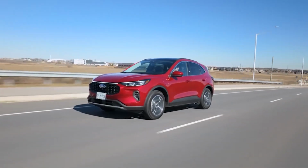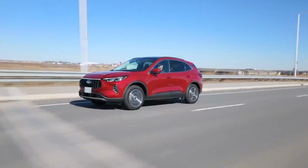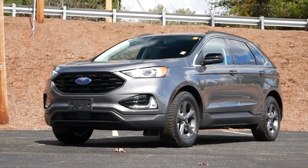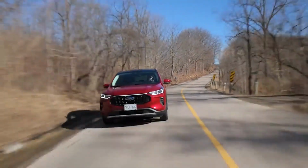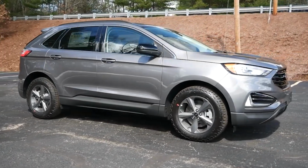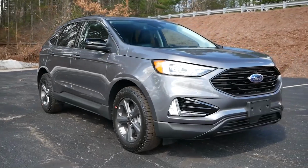Adding to its struggles, the Ford Edge lacks any form of hybrid or electric powertrain option, making it significantly less appealing to today's environmentally conscious buyers. With more manufacturers pushing toward electrification and hybrid technology, Ford's decision to keep the Edge as a purely gasoline-powered vehicle has limited its market reach.